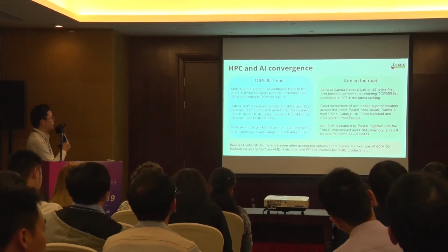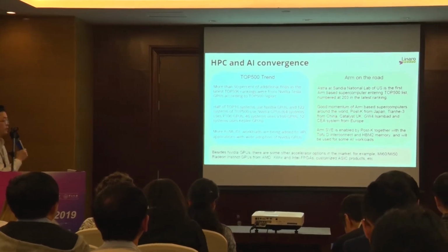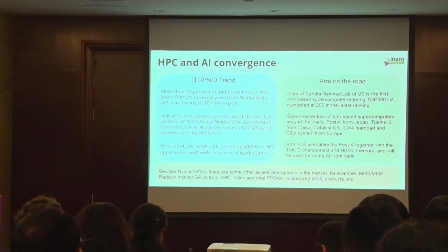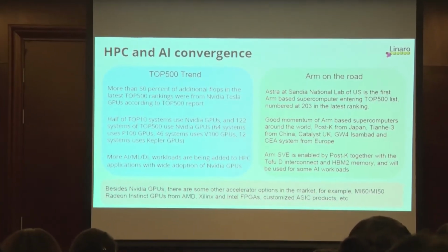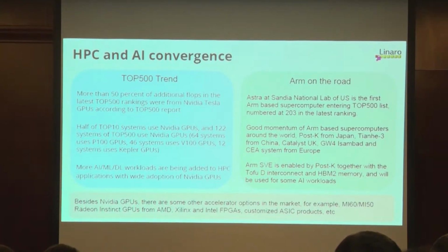The ARM scalable vector extension is also enabled by PostK together with interconnect and HBM2 memory, and will be used for some AI workloads. So it is very good.